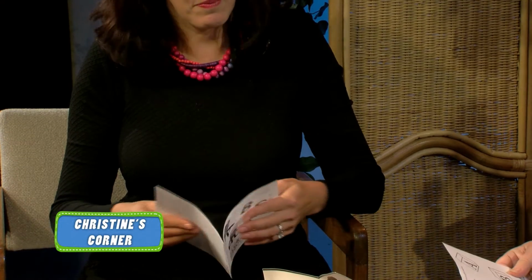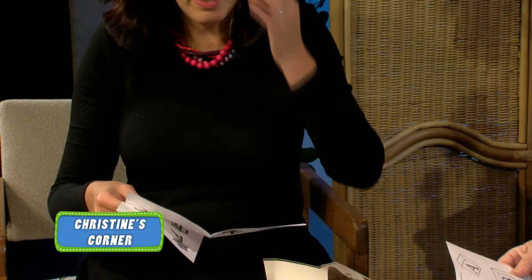Looks like a pretty cool scavenger hunt. Absolutely. You learn different things about the house, the name of the house that the museum is in, which is called the Lewis House, and it was built in 1801. Wow, 1801. Yeah, it's an old house.